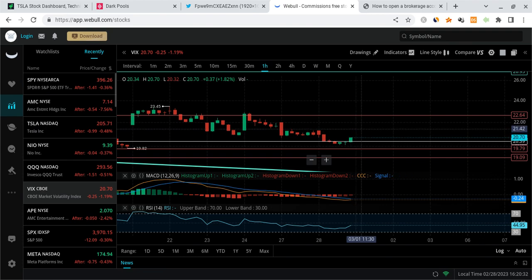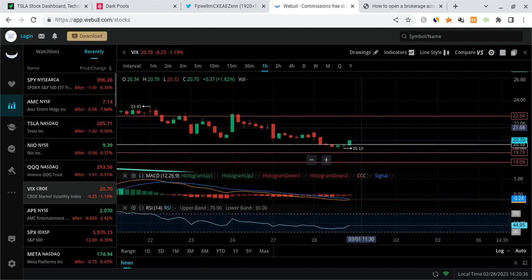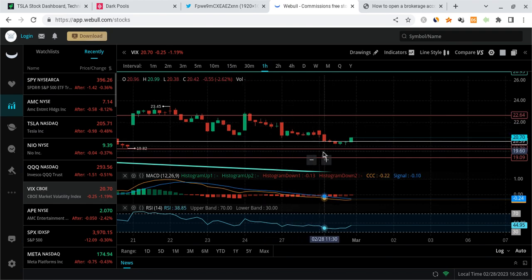I'm saying that because of how we ended up closing, how the VIX got a nice bounce off 20, and how the VIX might continue pushing. Once again, this is often because of the fact that the S&P 500 might start to drop going into tomorrow, which may push the VIX up as we are seeing some signs of that in this overall structure.